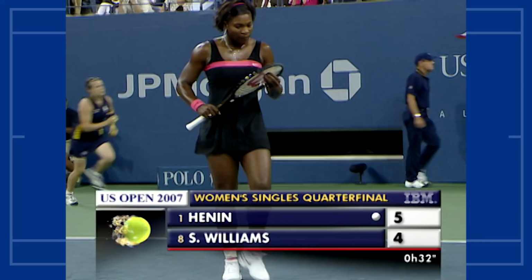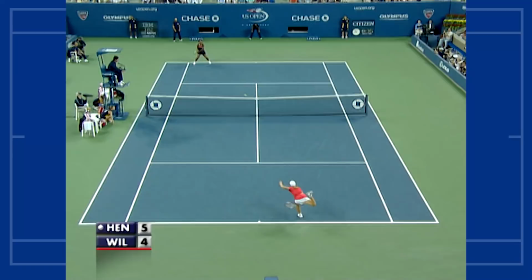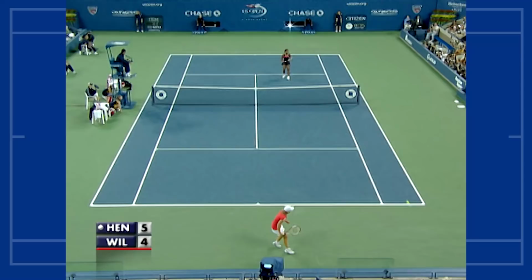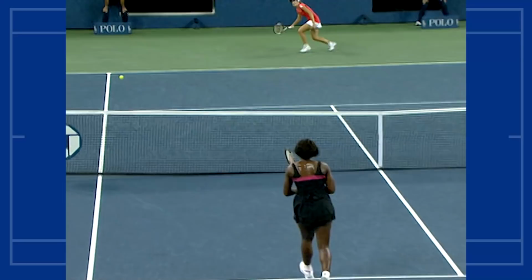Hold at 5-4. Anna will serve for the first set. It's all on Serena now. Down the backhand side. Serena this time didn't overplay, and that's all she needed. Didn't need any more than that.